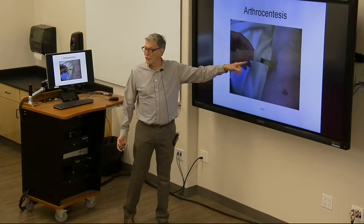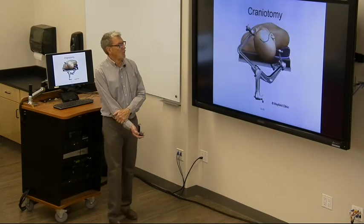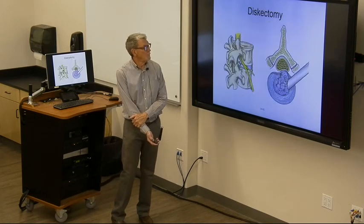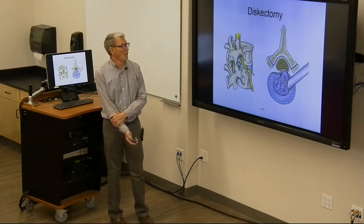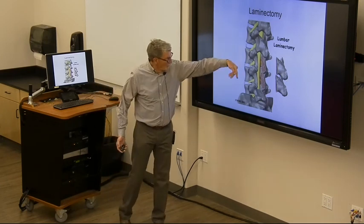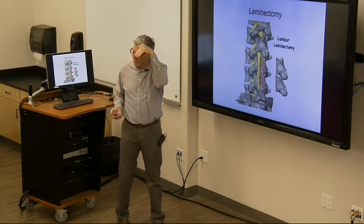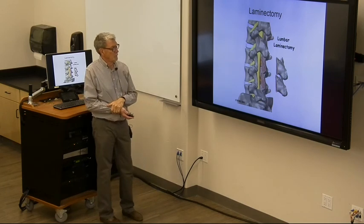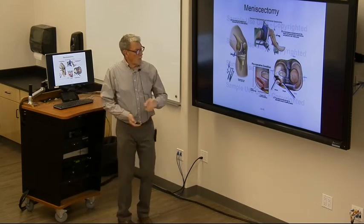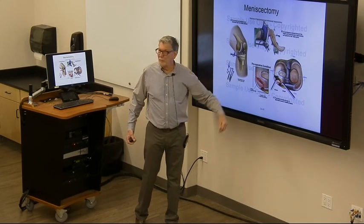Arthrocentesis, drawing out synovial fluid to see if there is infection or something in there. Craniotomy. Discectomy, we saw before. Laminectomy, removing some of the bone around the spinal arch, the vertebral arch, so that the spinal cord can go through better. Meniscectomy, scraping out. This is cartilage. It doesn't heal. So you just have to take out the rough stuff and make do with what's left over.